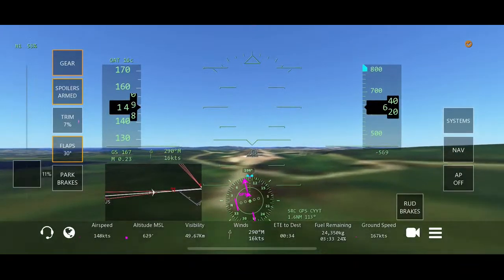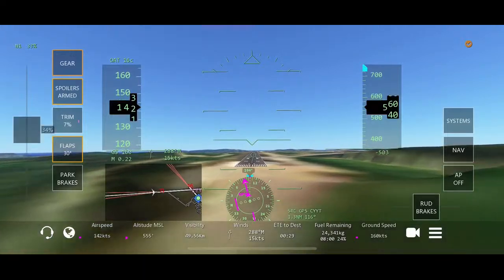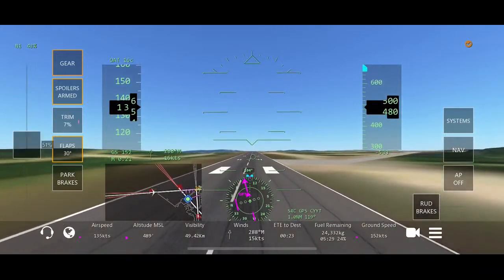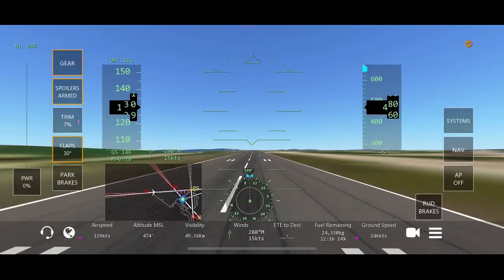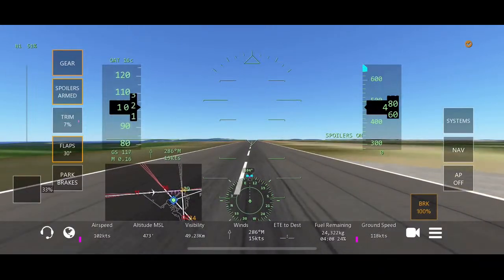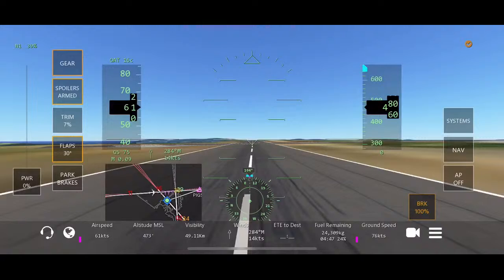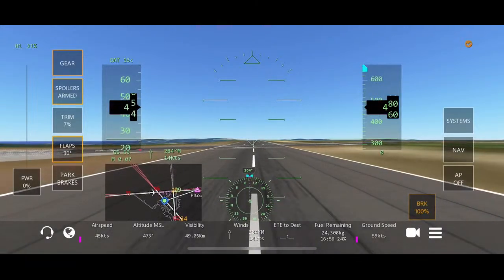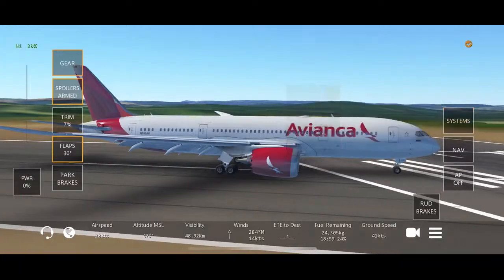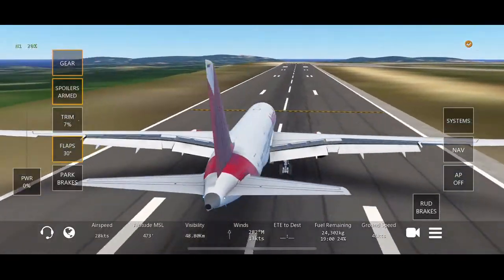Oh, this is gonna be butter. Landing, spoilers extended. Oh my days, I don't even know what that vertical speed was, but it was amazing. And as you requested, only reverse thrust until 60. That was amazing. What do you mean, butter question mark? Bobcat, that was absolute 100% butter.